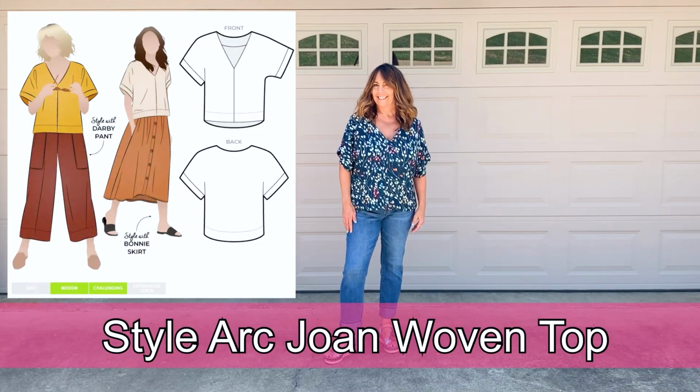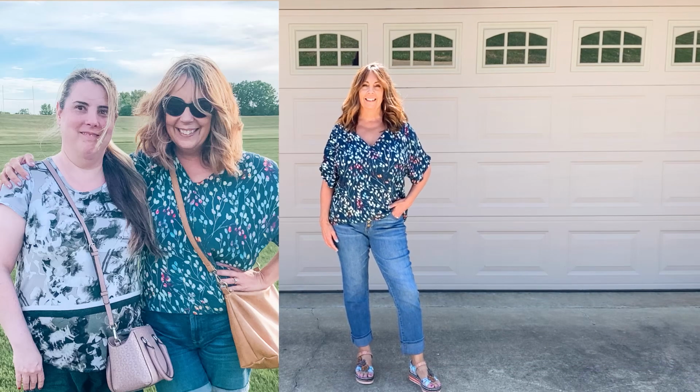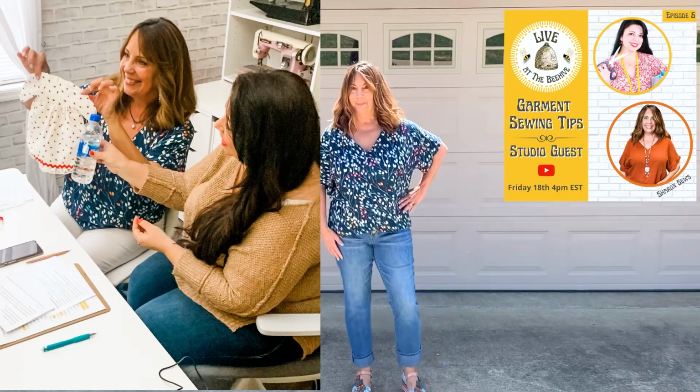The Style Arc Joan woven top. This is sewn out of a rayon challis that I purchased at Stylemaker Fabrics. I consider this my woven t-shirt. When I want to wear something casual, but I don't want to wear a t-shirt, this is my go-to. Based on Instagram likes, you like this as much as I do.